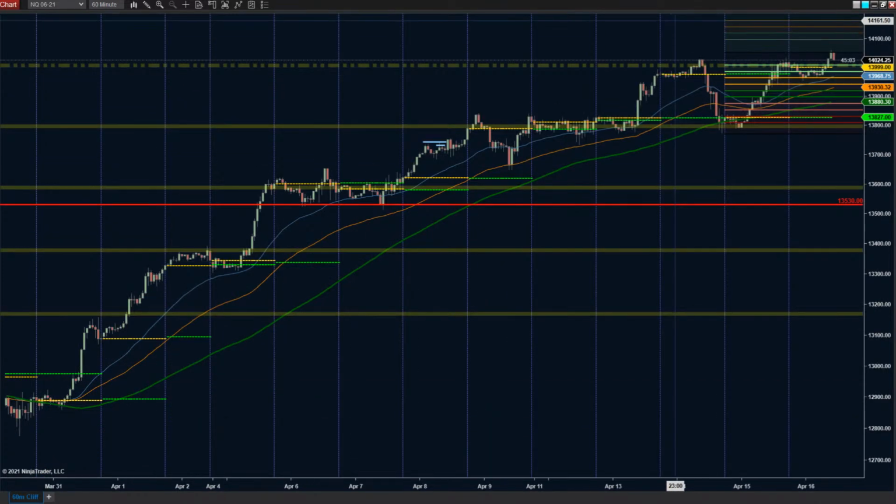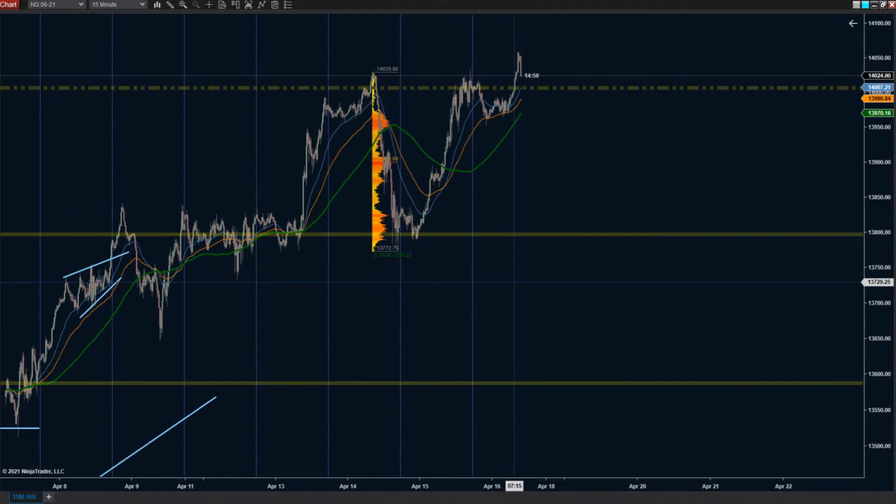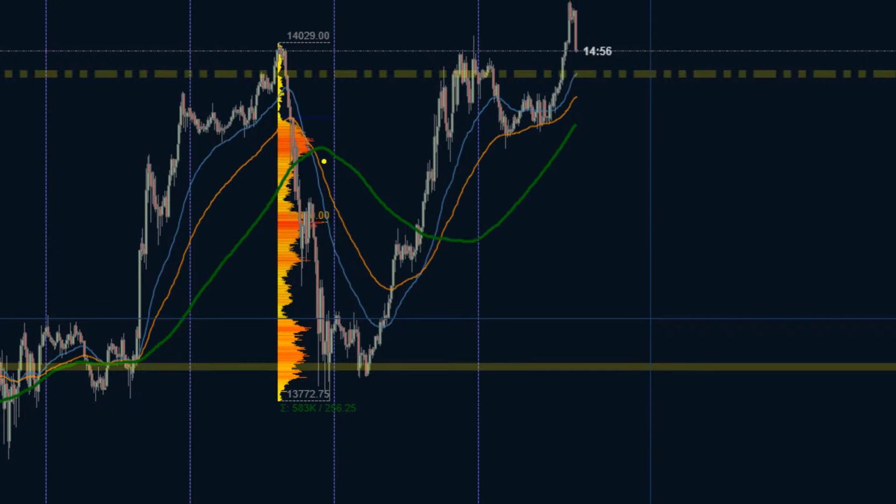We'll see. Anyway, looking at the 15-minute volume, this will give us a better idea of what's going on here. So first off, let's look at this big drive lower, right? This big drive lower left a POC cluster here. The market broke above that, but it never came back.